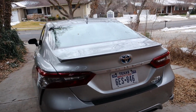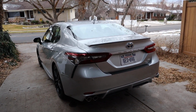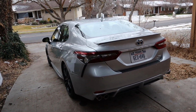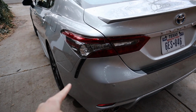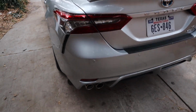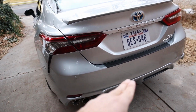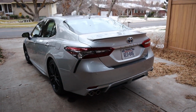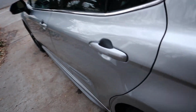And then finishing things here on the rear, same thing with the badges. They're all chrome. I wish they were blacked out or something, just to go with the theme of the XSE, which is sportier looks. I've always liked this little teardrop that comes off the side. I think it is pretty cool. Exhaust tips popping out there, looks pretty good. Then the parking sensors are pretty prominent, so that's interesting. Yeah, that's pretty much all for the exterior. It's a good looking car.